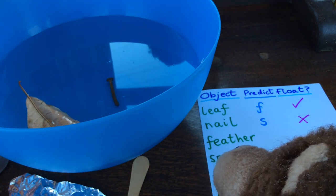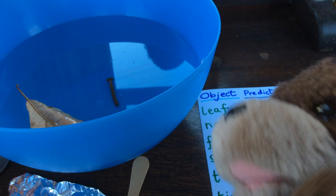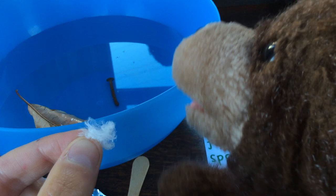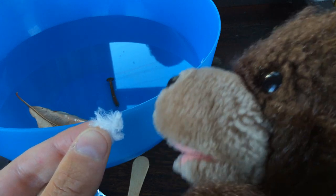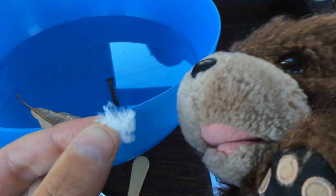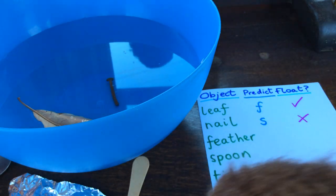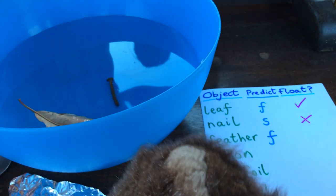Okay, let's see what the next one says. This one says feather. Now, the feather is very small, so I'll try not to drop it. In fact, Lucy, can you just hold it? Thanks. Okay, here's the feather. I just found it in the garden. It's a little baby bird feather, not a big feather, because I would think definitely a big feather would float, wouldn't it? So shall we see if this little tiny feather floats? I think it probably will, but it might not float for very long. It might then just sink afterwards, because it is in like a little ball, isn't it? Okay, let's say yes, but we're not sure. So our prediction is float. That's what we're guessing.